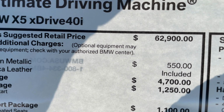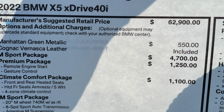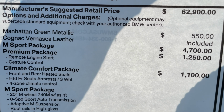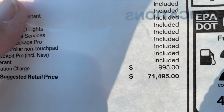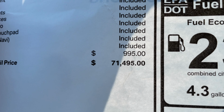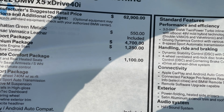So starting price for the X5 xDrive 40i, $62,900. Manhattan Green adds another $550. M Sport package, $4,700. Premium package, $1,250. $1,100 for the Climate Comfort package. And that is basically it in terms of options. So MSRP for this one, $71,495. Now, the reason I say lightly optioned and trying to explain why this is.